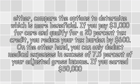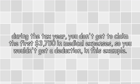If you pay for care and qualify for a 20% tax credit, you reduce your tax burden accordingly. On the other hand, you can only deduct medical expenses in excess of 7.5% of your adjusted gross income. If you earn a low amount during the tax year, you don't get to claim the first $750 in medical expenses, so you wouldn't get a deduction in this example.